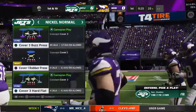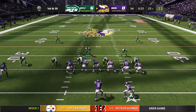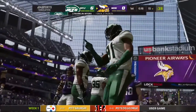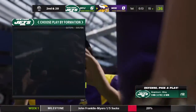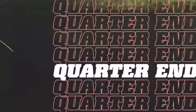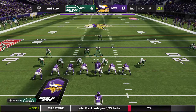Minnesota's offense takes over possession. They've shown precious little here offensively thus far as they try again with a 1st down now. They go play action. Cousins, under pressure, and down he goes. It'll be a loss of 10. And it'll bring up 2nd. 6-0 our score after 1. So now 20 yards to go on 2nd down after the sack.